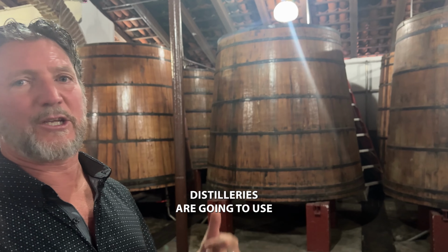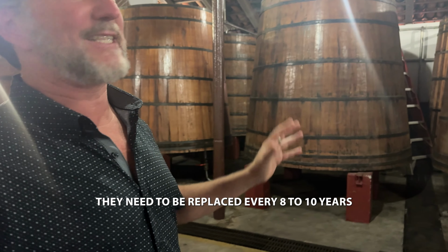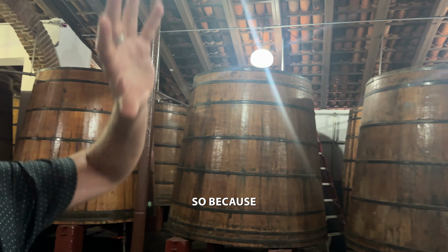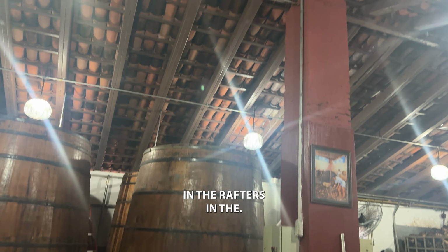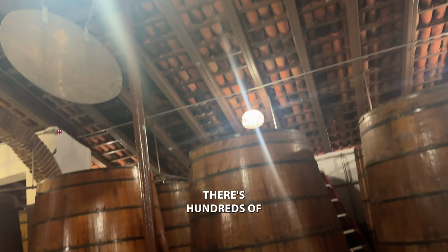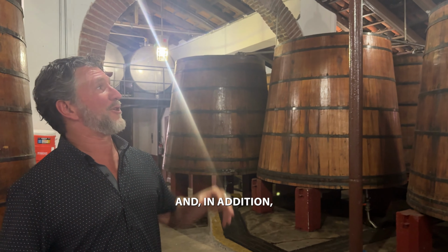Most modern distilleries are going to use concrete or stainless steel, easier to maintain. These need to be replaced every 8 to 10 years. They're open vat fermentation, and because this building itself is 100-something years old, you have natural bacteria and yeast that live in the rafters and the beams. Because it's open to the outside, and there's tons of flowering plants on the property, you're going to have yeast that come in and eat through the sugars in the fermentation.